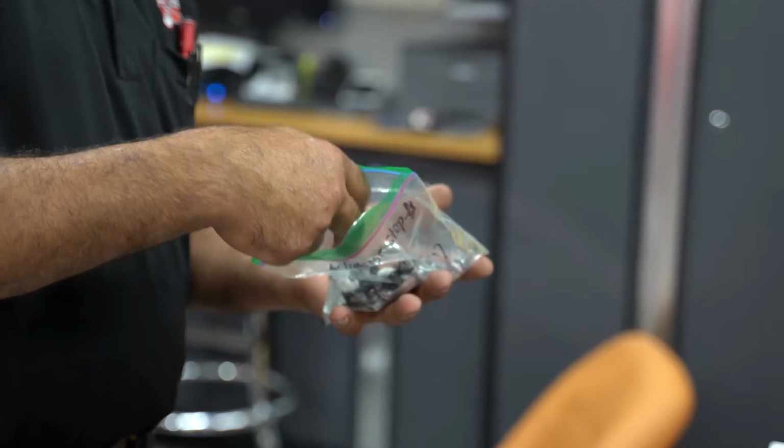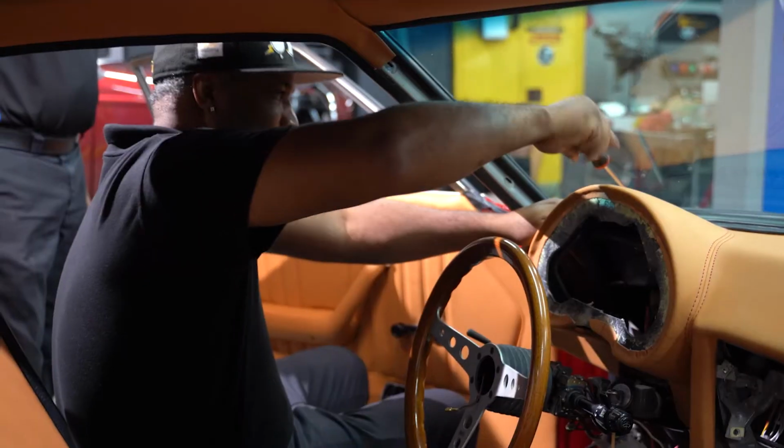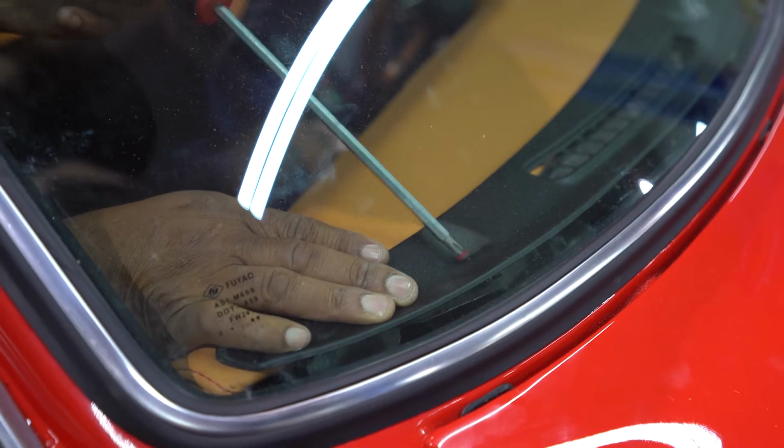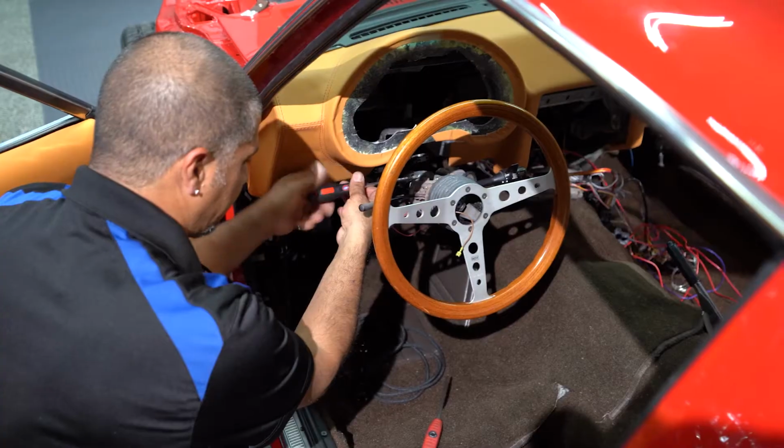Always make sure to inventory the hardware coming out of the car. As you can see, we've got the door and the dash on this one. Looking for the 4 screws for the cowl plate. Even the best of us that do inventory will sometimes lose the hardware.